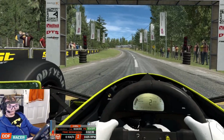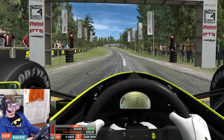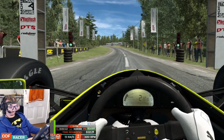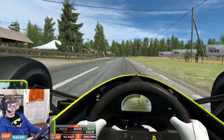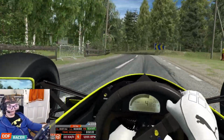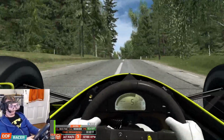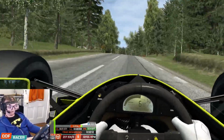Okay guys, I've made a few small changes to the setup. I've maxed out the downforce, and I've softened the springs by 1 click on all 4 corners. I've also increased the front and rear ride height by 1 click. So let's see how that affects the handling of the car. Hopefully it should make it a little bit more compliant over the bumps. It should also help with the grip in the corners.